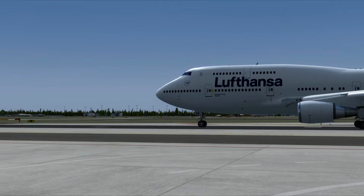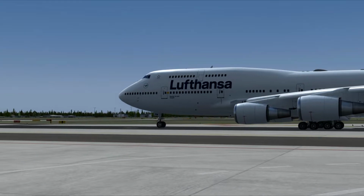So 490 wind, 00 degrees, 6 knots, runway 2, for example, wind protected.